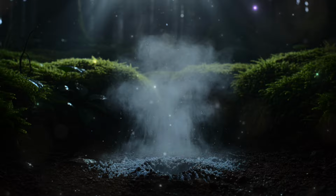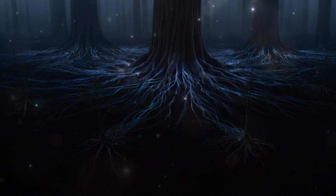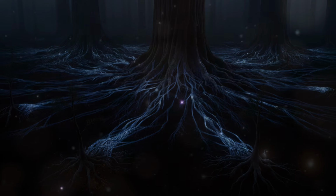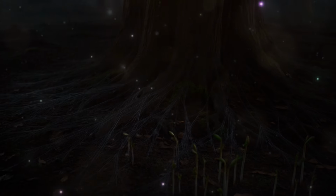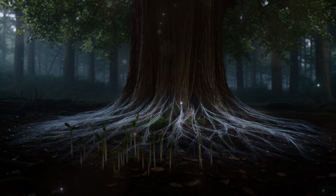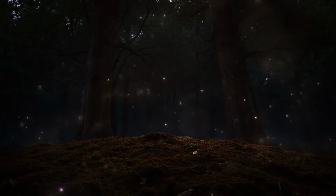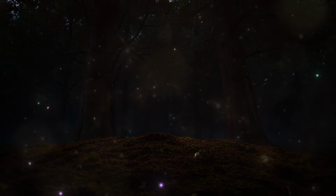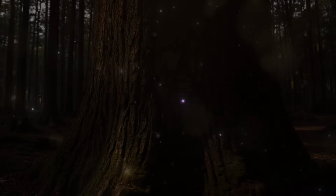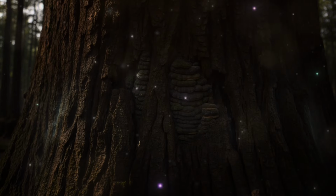This network has been called the Wood Wide Web, which is a charming name for something genuinely extraordinary. Mother trees, the oldest, largest trees in a forest, seem to send extra nutrients to younger saplings through these fungal connections, especially to their own offspring. Whether this is something we can truly call care is a question scientists still debate with great care and precision. But there is a real exchange happening. Something is moving between the trees, something that keeps the younger ones alive.